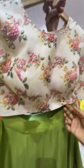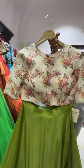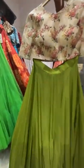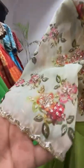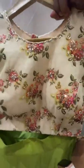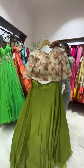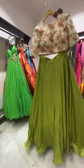Coming to the next piece. Nice organza floral crop top with a chiffon skirt. Okay. Simple party wear bauntundi. There's a highlighting work on the top. And this is the back. Okay, the price of the complete set is 18,000.